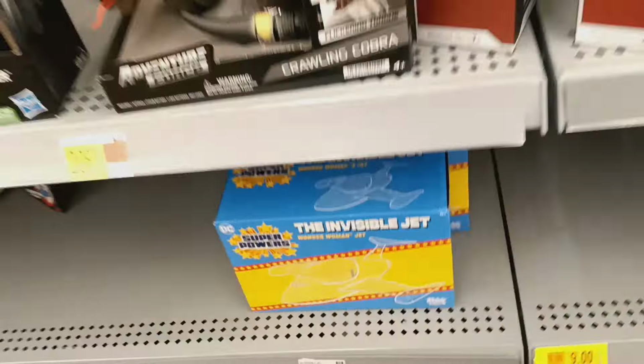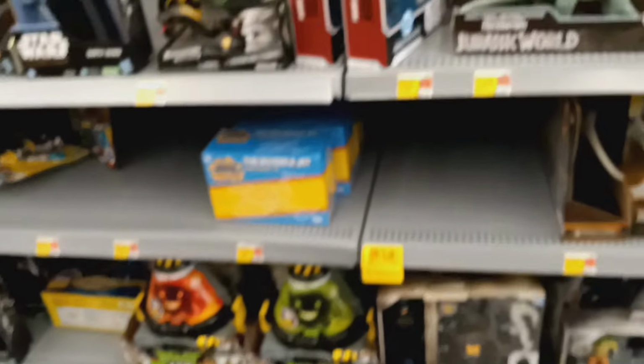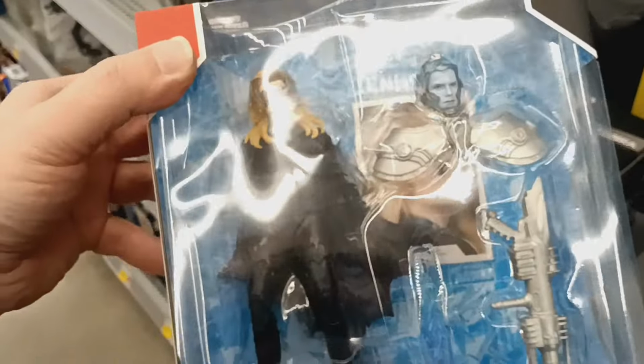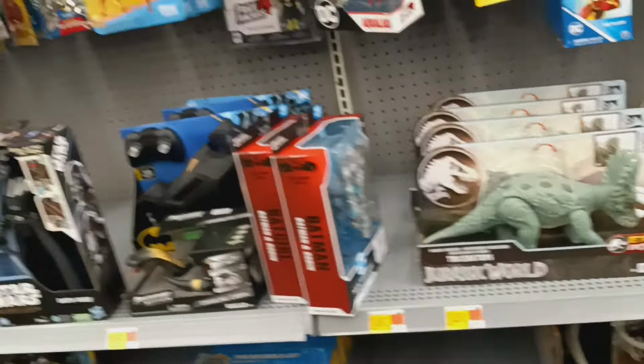We have George Clooney Batman here. I don't see any Chris O'Donnell Robins. I don't see any Uma Thurman Poison Ivies. Cool. Where's all the McFarlane stuff?